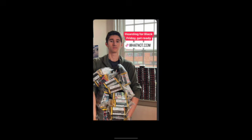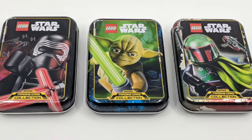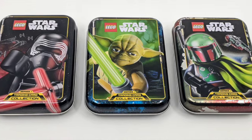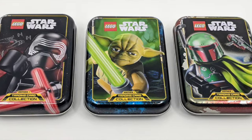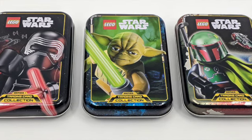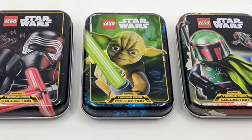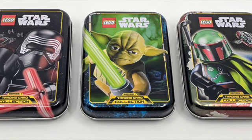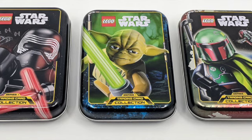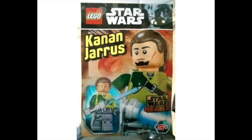And also I'm going to talk about these tins, these Lego Star Wars trading card tins. So these are pretty much the same things as the trading cards, but they come in this really cool looking tin. And I wasn't really sure what the hype was around these either, but I guess on some certain ones, or maybe all of them, you get a chance to receive a Lego Star Wars Kanan Jarrus minifigure in a poly bag. So that is very interesting.